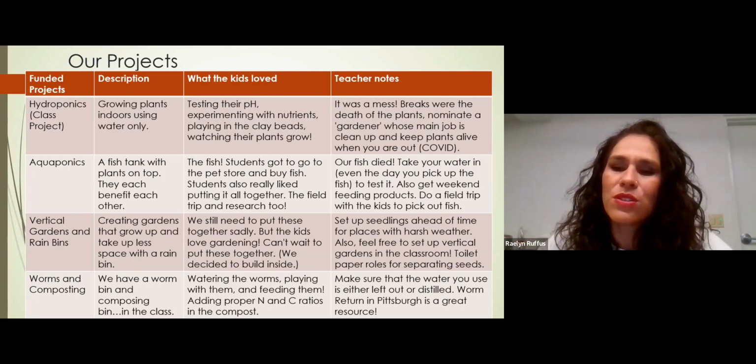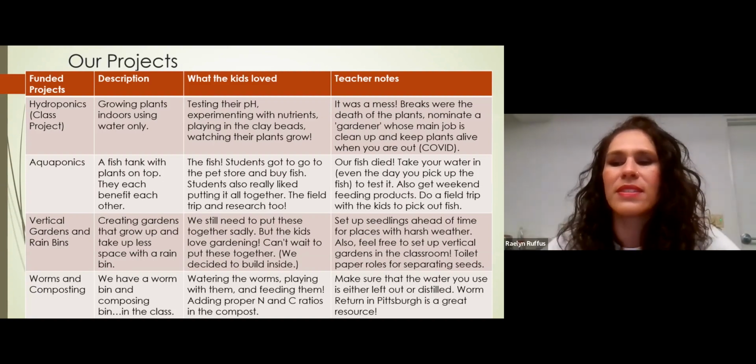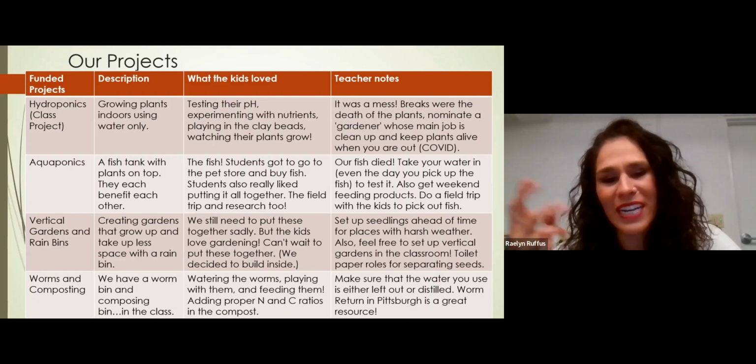Another thing that we did is we used toilet paper rolls for seedling separation, which went along with the sustainability piece of it, and it's free.